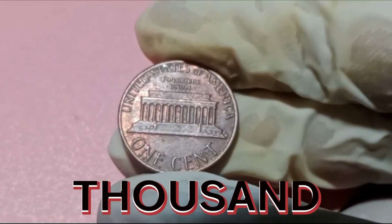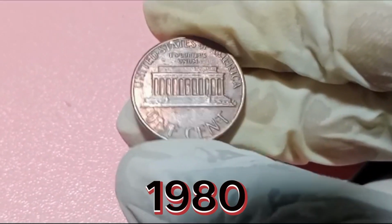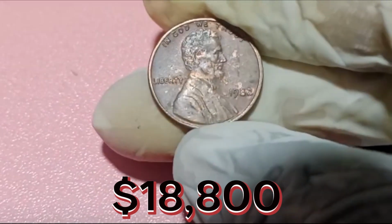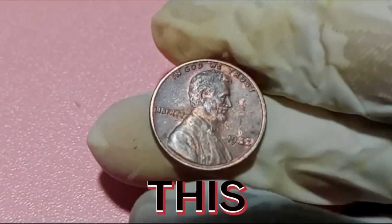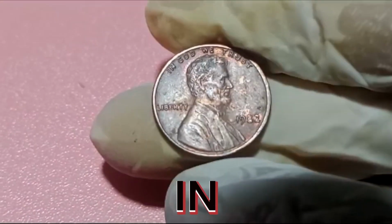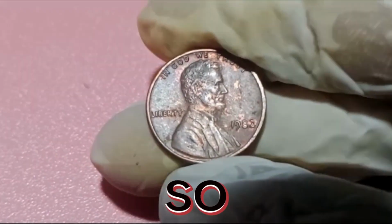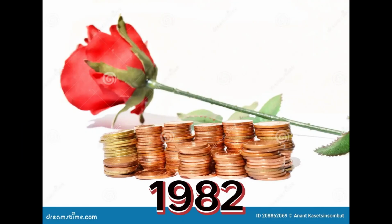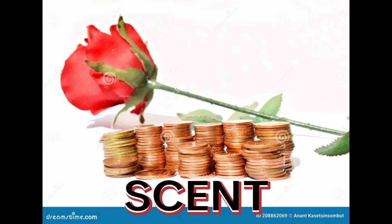That changed when a few examples were discovered, causing a major stir in the numismatic world. In 2017, a 1982 small date copper cent sold for $18,800 at a major coin auction. This variety is extremely rare, and it's one of the most sought-after coins in modern U.S. coinage. With so many varieties, it's important to know how to properly identify your 1982 1 Liberty Cent.